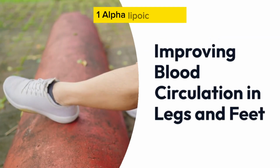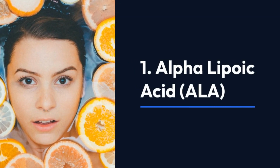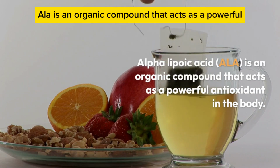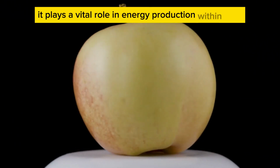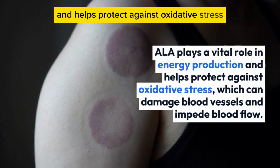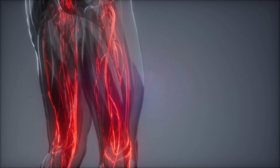1. Alpha-lipoic acid, ALA. Alpha-lipoic acid, ALA, is an organic compound that acts as a powerful antioxidant in the body. It plays a vital role in energy production within cells and helps protect against oxidative stress, which can damage blood vessels and impede blood flow.